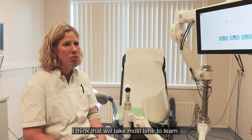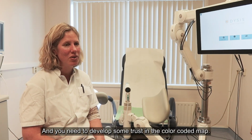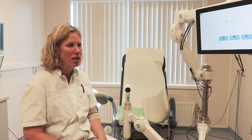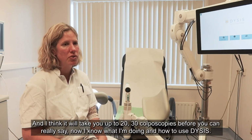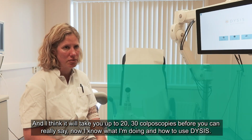I think that will take most time to learn, and you need to develop some trust in a color-coded map. And of course it's good to be skeptical at the beginning and maybe double check. And I think it will take you up to 20-30 colposcopies before you can really say, okay, now I know what I'm doing and how to use DYSIS.